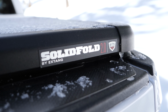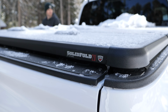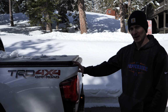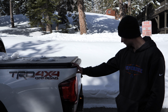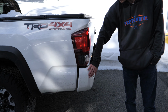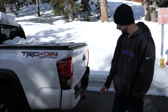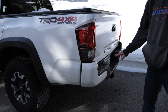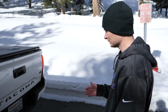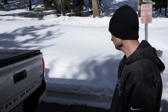Can we talk about the technology package? Sure. All right, so on this truck, I did the upgraded technology package, and with that, you get a couple of cool features. One is the painted bumper. So you get matched white. Without that, it's chrome. You get some upgraded sensor features, and then also adaptive cruise control. It's got lane departure warnings, which is kind of cool, and I think that's about it.